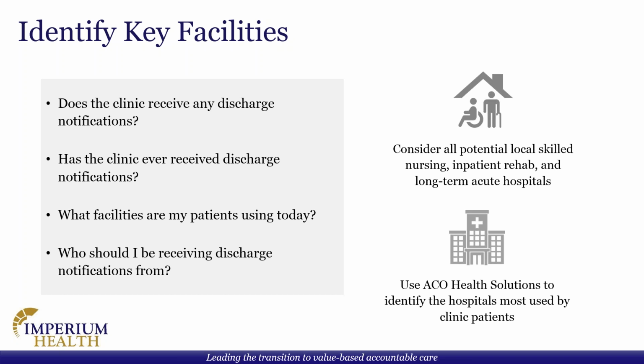But it is easier to sometimes miss a couple of those post-acute or inpatient rehab facilities that our patients are also pretty likely to use as well. The more discharge notifications we can be aware of as a primary care team or as a patient-centered team, the more successful we can be in helping to better coordinate the care for our patients.